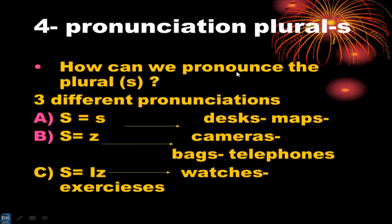So in this exercise, how can we pronounce the plural S? S, Z, is. S is S: desks, maps. S is Z: cameras, bags, telephones. S equals is: watches, exercises. Again, S, S, desks, maps, S, Z, cameras, bags, telephones, S, is, watches, exercises.